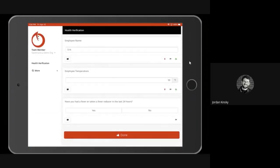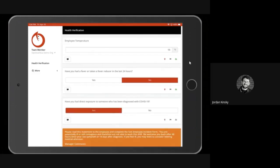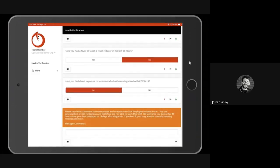Now we get another series of questions here. Hey, have you had a fever or taken a fever reducer in the last 24 hours? No. Have you had direct exposure to someone who has been diagnosed with COVID-19? Now, by the way, if I did say yes here, it'll kick me right back to that same notification that says, hey, we got to send Eric home. Make sure we can't bring him back until he's been quarantined for 14 days.